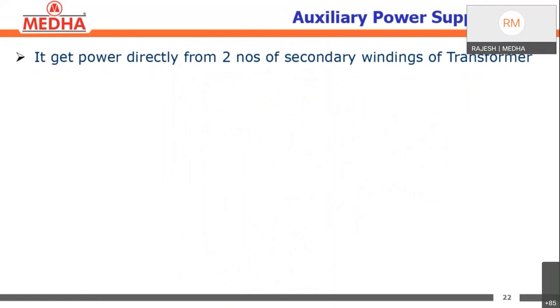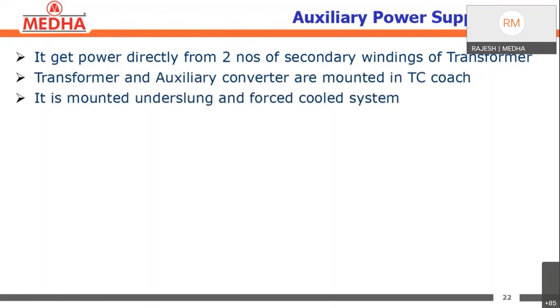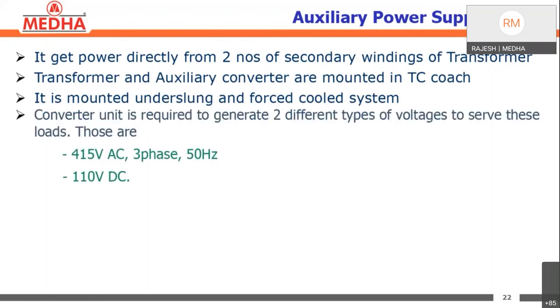So in the trailer coach, the auxiliary converter unit is provided, and inside that unit it is divided into two parts, auxiliary converter 1 and auxiliary converter 2. Each auxiliary converter gets its input supply from a separate auxiliary winding of the traction transformer secondary windings. Out of 6 windings, there are 2 auxiliary windings. Each winding gives the input supply to one auxiliary converter, and the auxiliary converter converts that 285 to 450 volts single phase AC to 415 volts three phase 50 hertz supply and 110 volts DC supply.